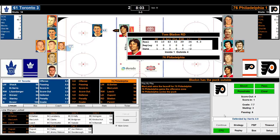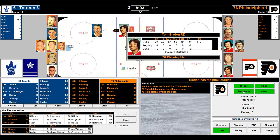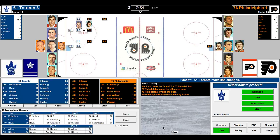Blandon being defended by Harris. A pretty even matchup. He's going to try to get by Harris and put a shot on Bauer. He does. Slap shot. Saved by Bauer, and he holds it once again. Face off to the top of the screen in the Maple Leaf zone will be contested by Clark and Kean. My God, the Flyers have peppered Bauer over and over again. He's only given up that one goal.